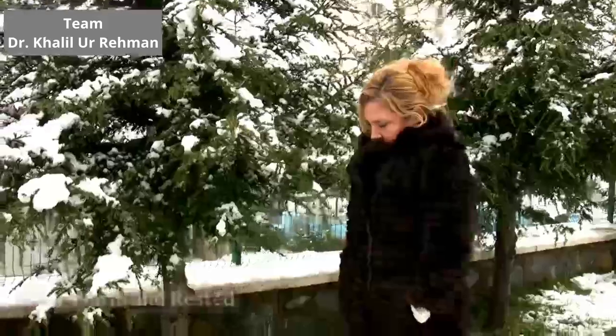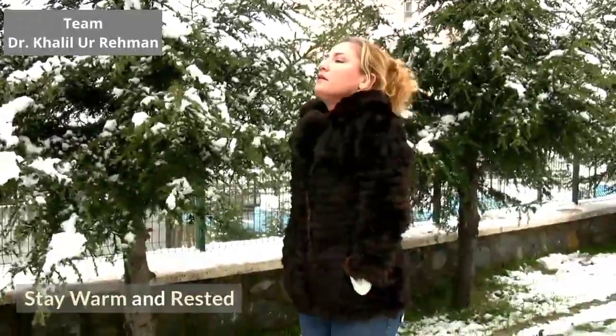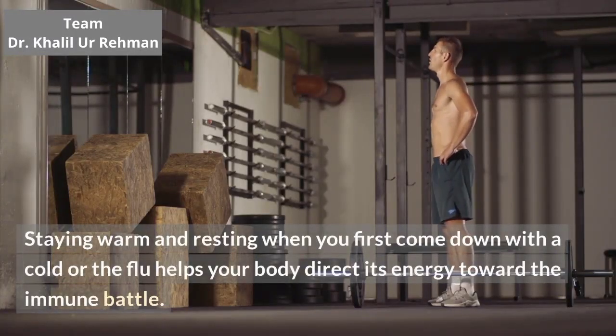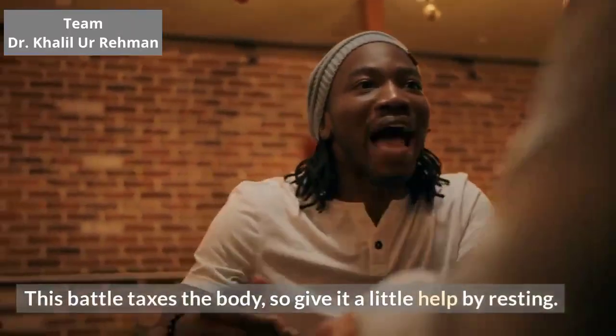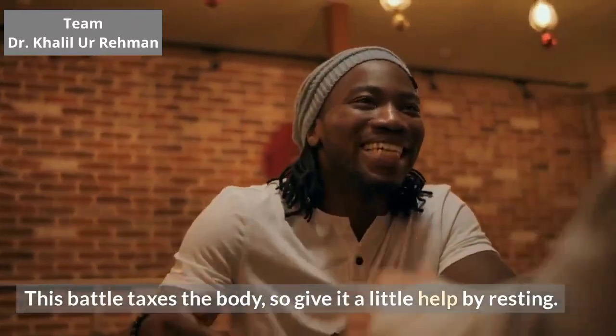Let it drain. Repeat 2 to 3 times, then treat the other nostril. 4. Stay warm and rested. Staying warm and resting when you first come down with a cold or the flu helps your body direct its energy toward the immune battle. This battle taxes the body, so give it a little help by resting.